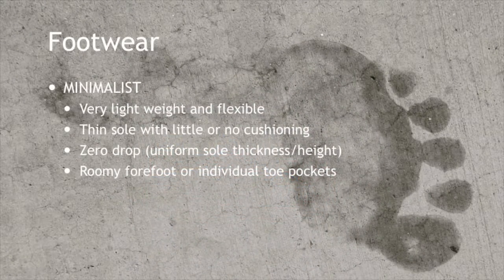Minimalist shoes, in contrast, are very light and flexible. They have a thin sole with little or no cushioning. They're zero drop, which means a uniform sole thickness from the front to the heel. They have a roomy forefoot or feature individual toe pockets.